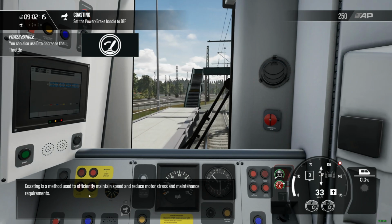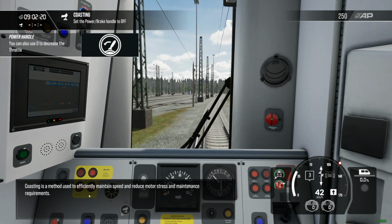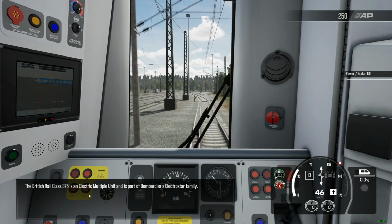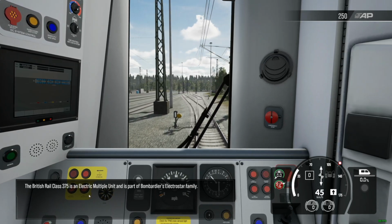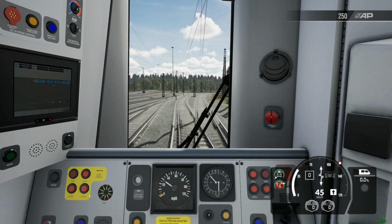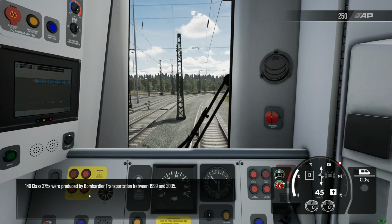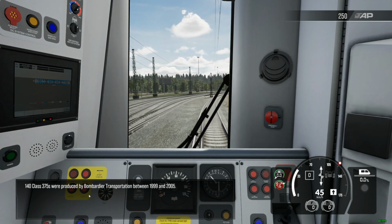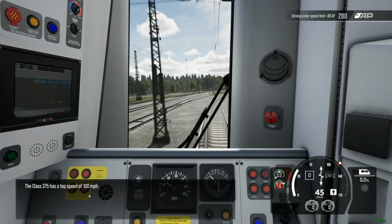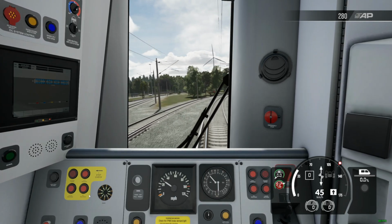Coasting is a method used to efficiently maintain speed and reduce motor stress and maintenance requirements. The British Rail Class 375 is an electric multiple unit and is part of Bombardier's Electrostar family. 140 Class 375s were produced by Bombardier Transportation between 1999 and 2005. The Class 375 has a top speed of 100 miles per hour.